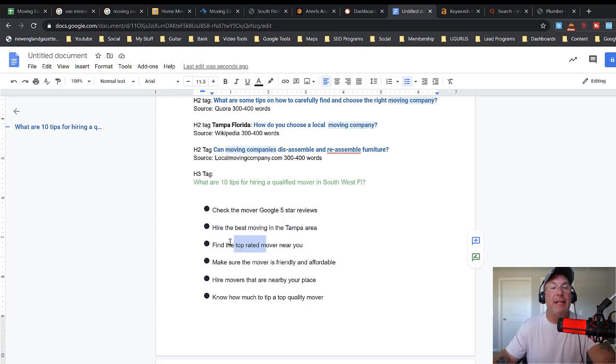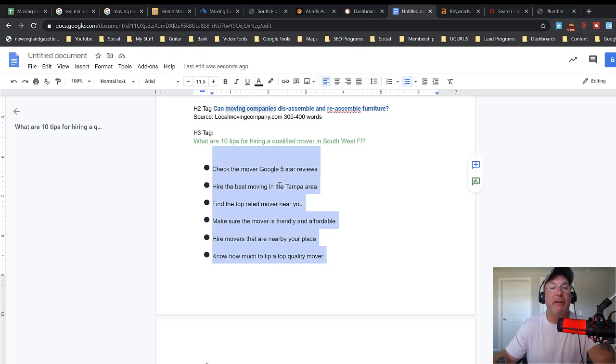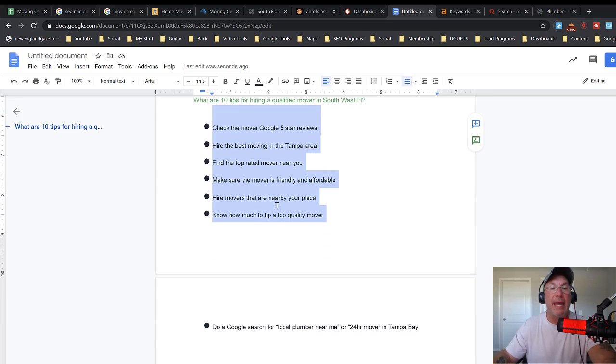So your H3 tag should have all the key terms you're trying to get found for. They don't have to be in one sentence, because Google's going to take some of the keywords here and 5-star reviews here and put them together, so you could get found. The key here is to make this all an H3 tag. I'm not a developer, but I understand you need to wrap your H3 tag around the whole thing. All right? So you want these several bullet points to all be H3 tags.